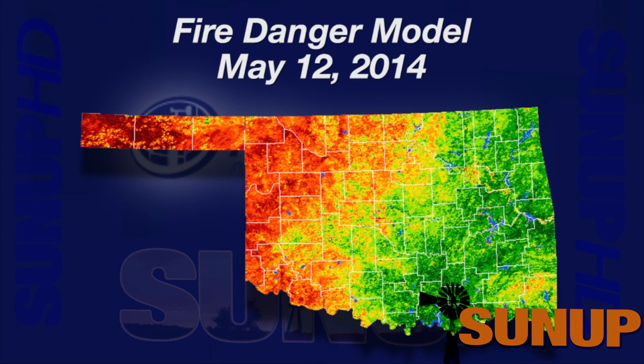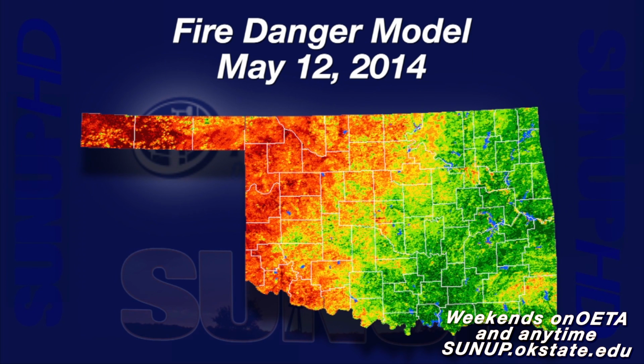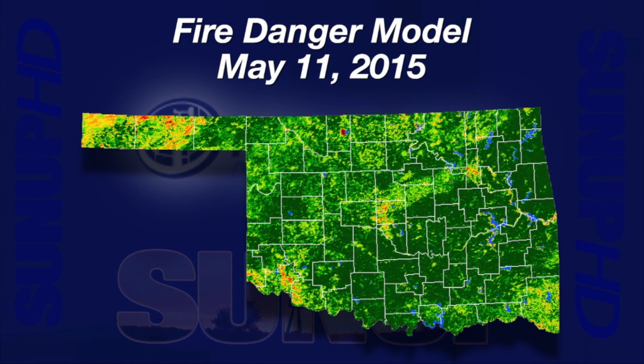And finally, one of those short-term benefits is the greening up of Oklahoma, so no more fire danger worries, at least for a few months. Take a look at this greenness map from the OK Fire Program from May 12th last year. You can see all that orange in the northwestern half of the state. That was when we were having all those fires across the northwestern half of the state. And then if you look at the May 11th map for this year, you can see basically almost the entire state nice and green. No fire danger, too much water in places. That's a good problem to have in some cases.